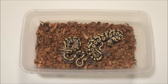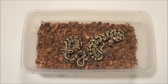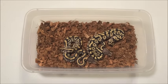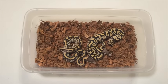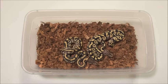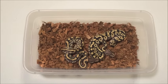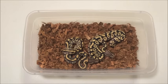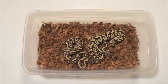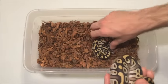The one on the left is a Mojave, and that was a female. The one on the right is a male. It's a Pastel Mystic. So I wanted to see that comparison here. The Pastel Mystic is the first Pastel Mystic I produced. A ton of single genes, but the double is very nice. I mean, it is definitely similar to Pastave, but this is a nice comparison to show the difference between the two. So let me show you these guys.